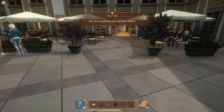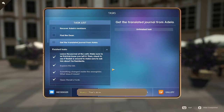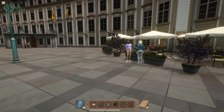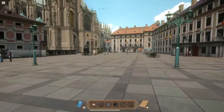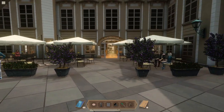Get the journal translated from Adela. Okay. That's done. Interesting. Why do I feel like the journal got stolen? I have a feeling the journal got stolen. Alright, I think I'm going to leave this part right here. We will continue snooping around in the next part.